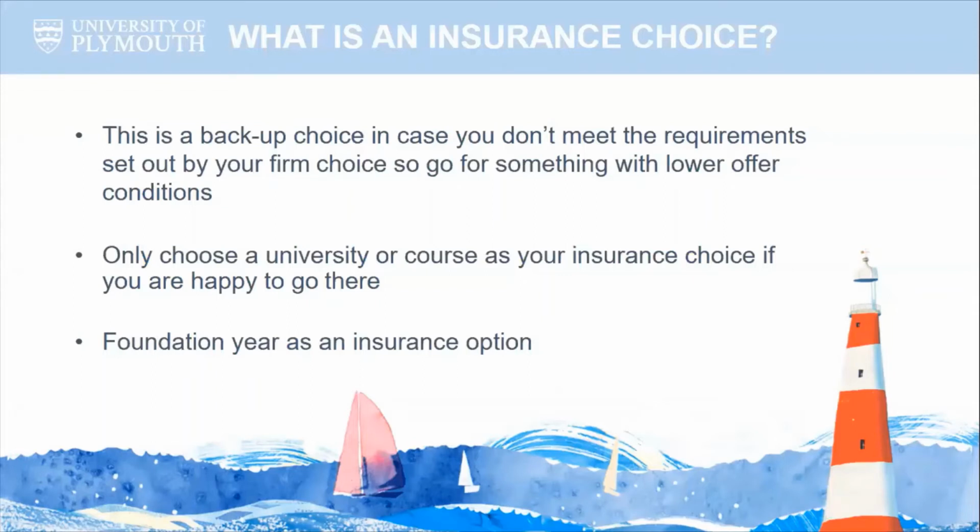If you really have your heart set on going to a particular university, you could get in touch with them about any foundation years they might be offering. So essentially, you could have the main course you want to do as your firm, and then the foundation year as the insurance. That would mean if you didn't get into it the first time round, you could complete a foundation year, a 1-year course with lower entry requirements, and then you can normally progress onto the main course you want to do in the first place.